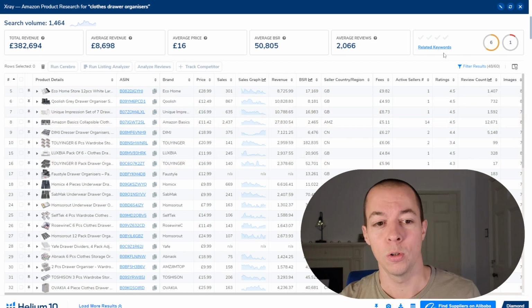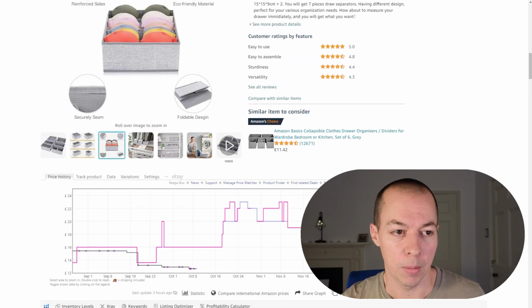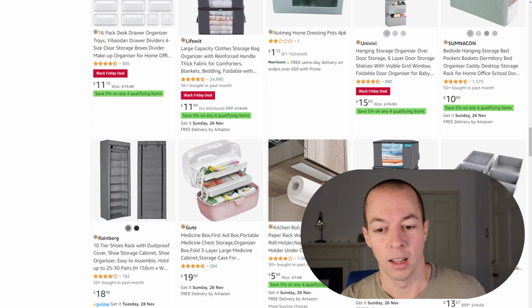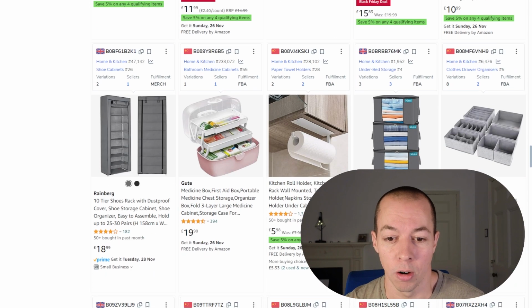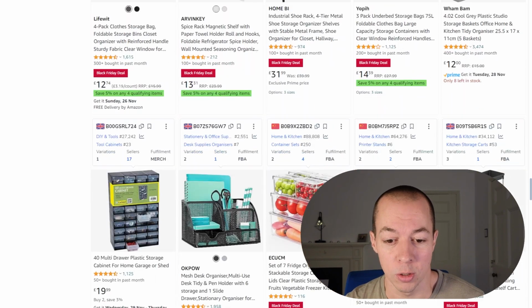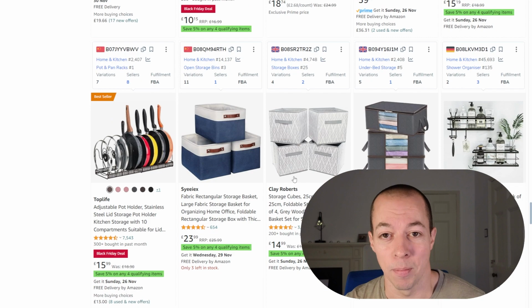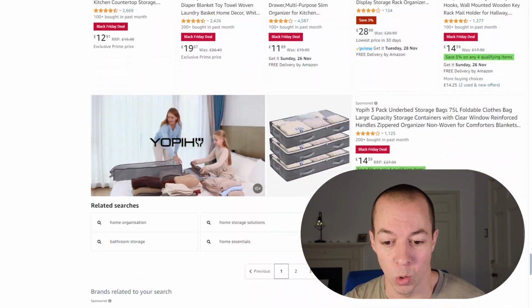So that is how you can find your first product. All you need to do is come to Amazon, put home storage in, and come down one product at a time. Exclude any that are too big, exclude any that are too cheap, and then the other ones that are of interest to you, click into, find the best keywords, and see whether there is an opportunity there. And I know, having done this many, many times, there are many, many opportunities within the home storage niche.